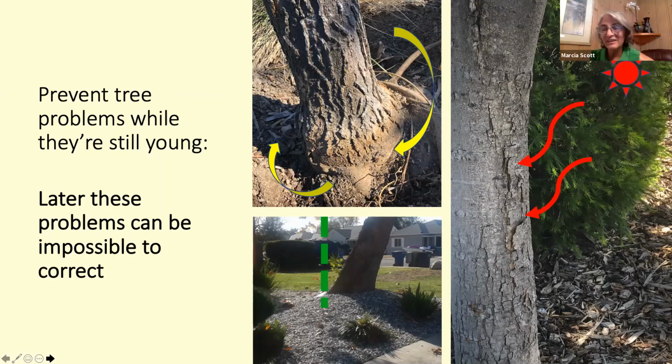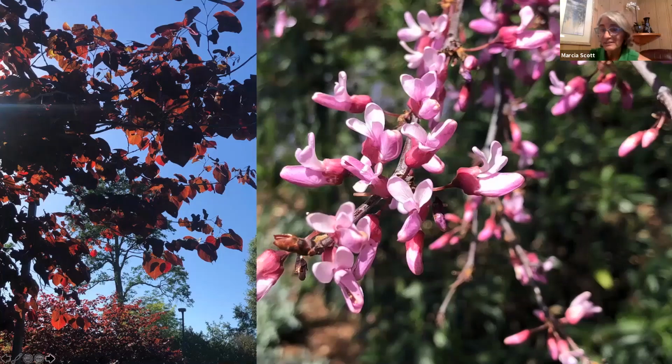You can't correct it. And on the right with the red sun and the red arrows, that's indicating sunburn damage. And that could have been prevented when it was young, but now as an adult tree, it's just wounding the bark. Hopefully that tree can recover from the wounds on that bark before any kind of pathogen gets in. Soleil is going to walk you through some pictures of nice trees.